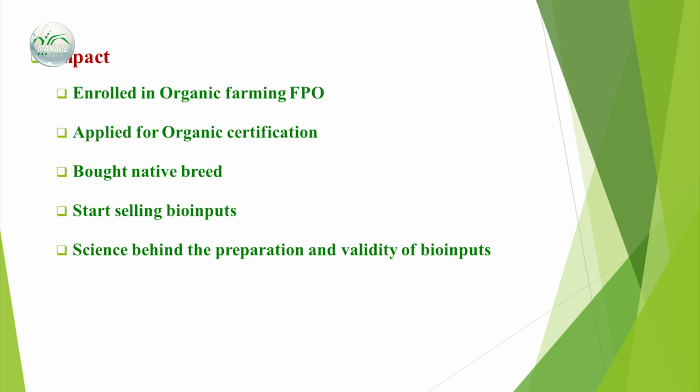And the impact: enrolling organic farming farmers into an FPO. One FPO has been organized, but not with many farmers, and we are encouraging the organic farmers to form an FPO so that they can get the benefit of government schemes also. Definitely they need to apply for certification, and most of the farmers are trying to get certification. Even after the training, we help them approach the seed certification agencies and get organic certificates for seeds. We are encouraging them to use native breed seeds. That is also very important, so they have to concentrate on regional specific native seeds. That is also what we are telling them.